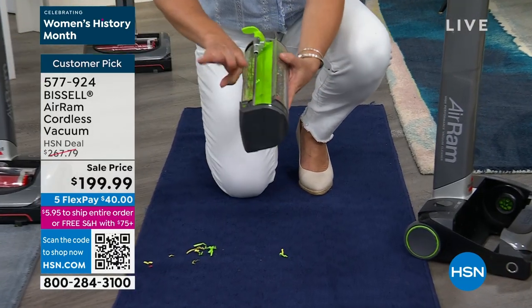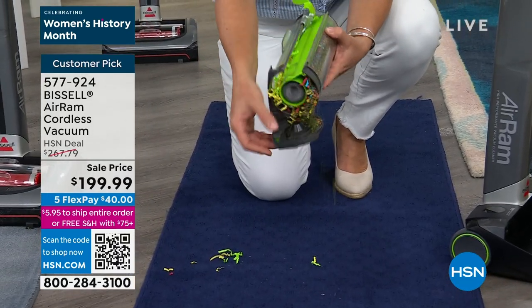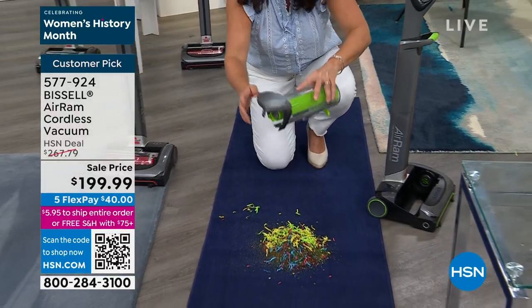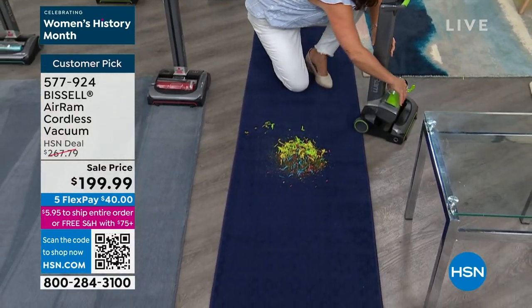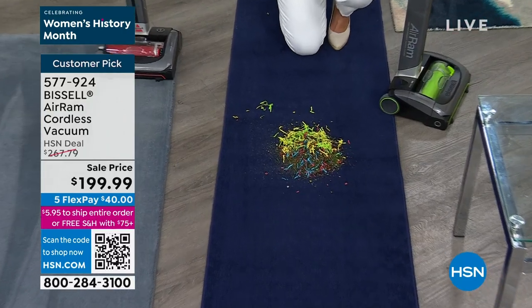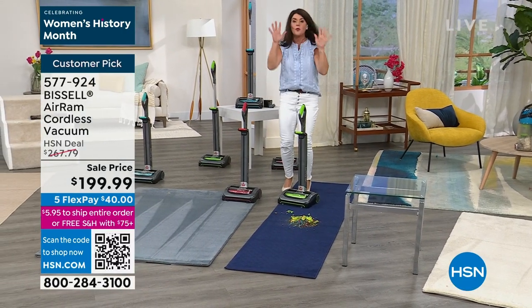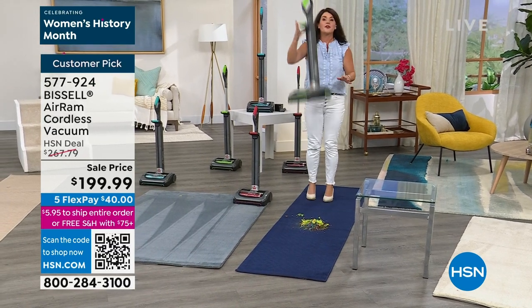Now here's our green. I love this for springtime. You're gonna take your Air Ram here. Look at the capacity. I'm telling you, you are gonna get the pet messes, the kid messes, it doesn't matter. But do yourself a favor, go ahead and pick the color. Because again, we've got our red, our teal, and our green. And I tell you, vacuuming is never gonna be easier.